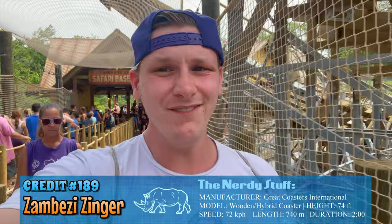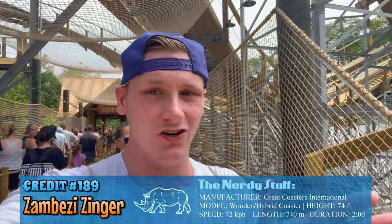Okay, so Zambezi Zinger was okay. It's definitely not an airtime machine, but it does have some cool moments with the turns. This is a ride that's made for the laterals more so than the airtime. So I liked it for that. I also love the theming, of course. You had highly detailed trains. There was music in the station. So that aspect I liked. There's a really cool tunnel halfway through.